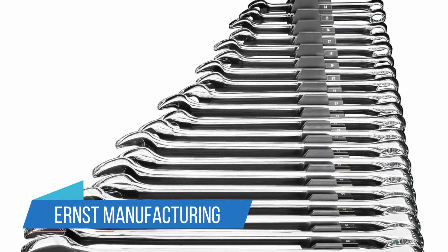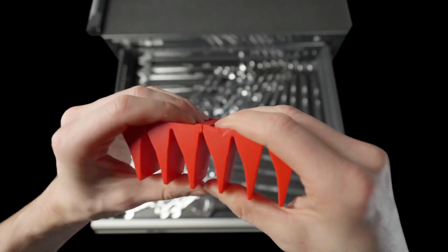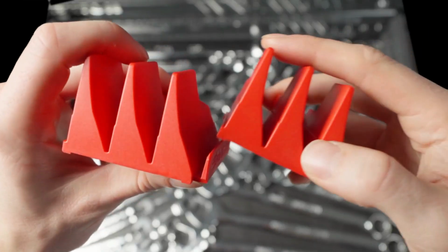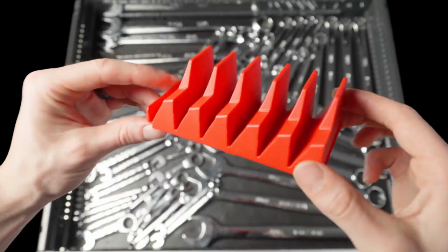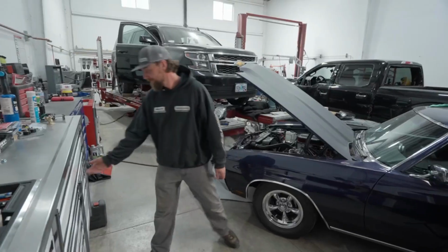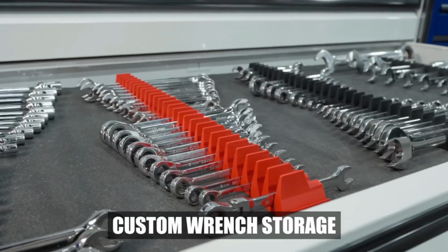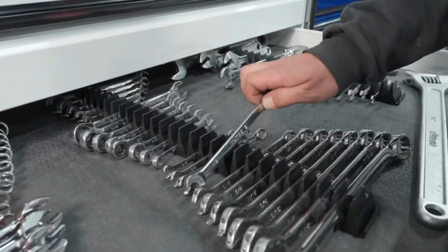Number 2. ERNST Manufacturing Wrench Pro Modular Wrench Organizer. Wrenches can get mixed up in an open drawer, but this wrench organizer keeps them in check. The ERNST Manufacturing Wrench Pro Modular Organizer is designed to work with most wrenches, separating and aligning them so that you can quickly find and pick out the one you need.